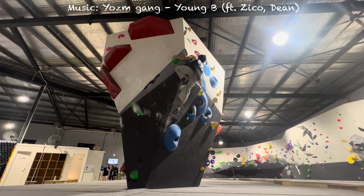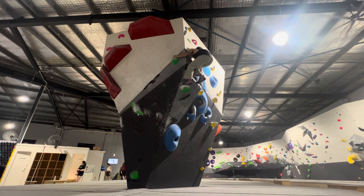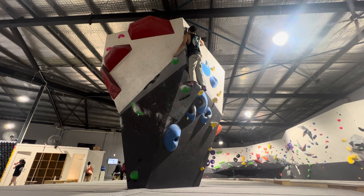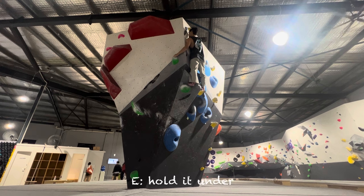The end here is surprisingly tricky. Not only do I have no proper right foot hold, so my right foot is just smearing against the wall, but the finish hold is an upside down small crimp, which is really difficult to match when I have unstable feet.